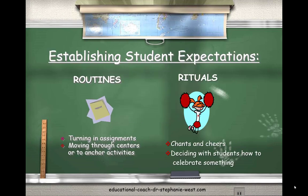Now establish your student routines. These are the activities in a student's life within the classroom that center on time and procedures. There are procedures done so often that the kids get so used to them, like turning in your assignments. Where do they turn in assignments? Do they hand them to you? Is there a basket? When you do centers or anchor activities, what are they doing? Are they moving around the room? Do they know a timer? Whatever you have. Have your rituals in place, your chants and cheers, like the cleanup song we all do.